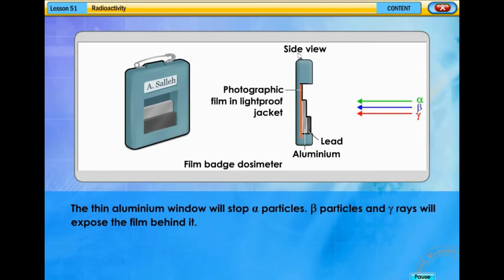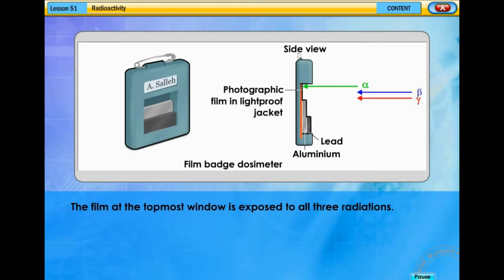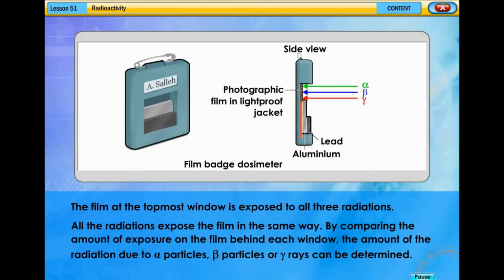The thin aluminium window will stop alpha particles. Beta particles and gamma rays will expose the film behind it. The film at the topmost window is exposed to all three radiations. All the radiations expose the film in the same way. By comparing the amount of exposure on the film behind each window, the amount of the radiation due to alpha particles, beta particles, or gamma rays can be determined.